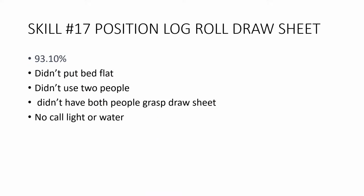Thank you. Log roll using a draw sheet, now we're up to 7% of people that get the skill not passing it. People aren't putting the bed flat. Well, it's a log roll. They've got to be flat. So make sure you put the bed flat. You've got to ask the tester for help, and then you've got to tell her what to do. You've got to make sure that you both grasp the draw sheet when you move them to their side, and you're telling the tester how to help you. And make sure that you leave a call light and water.